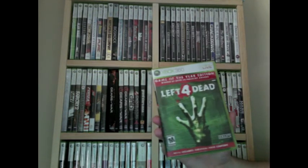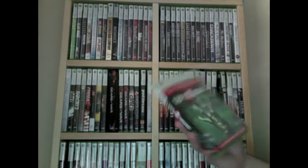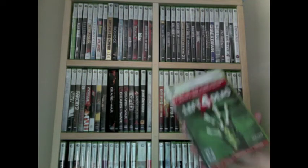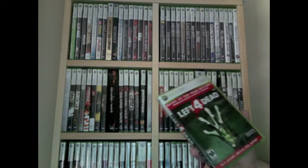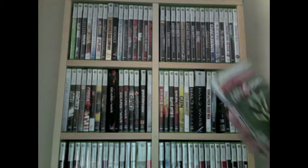Left 4 Dead. This is the Game of the Year edition, so I guess it's just got all the DLC on. Now, I love the cover. Not so much with the fingers, that's pretty gruesome, but I mean the green, it's really kind of neon-y. It just looks really nice, which is a bizarre thing to say, but yeah, I like that. Not really played it that much.